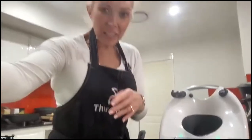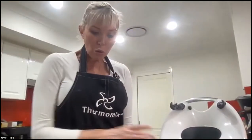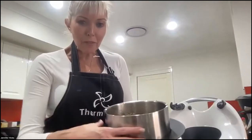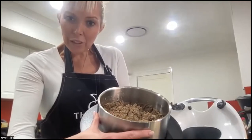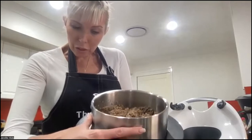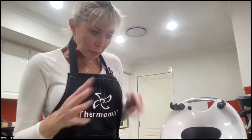So again, I just skipped ahead a little bit. So our meat is all cooked, and I'll be able to show you that if I can lift this up without tipping it all over my bench. Can you see the meat is all cooked there nicely? It's all ground and crumbled. So that's totally cooked and ready to go. It smells amazing.